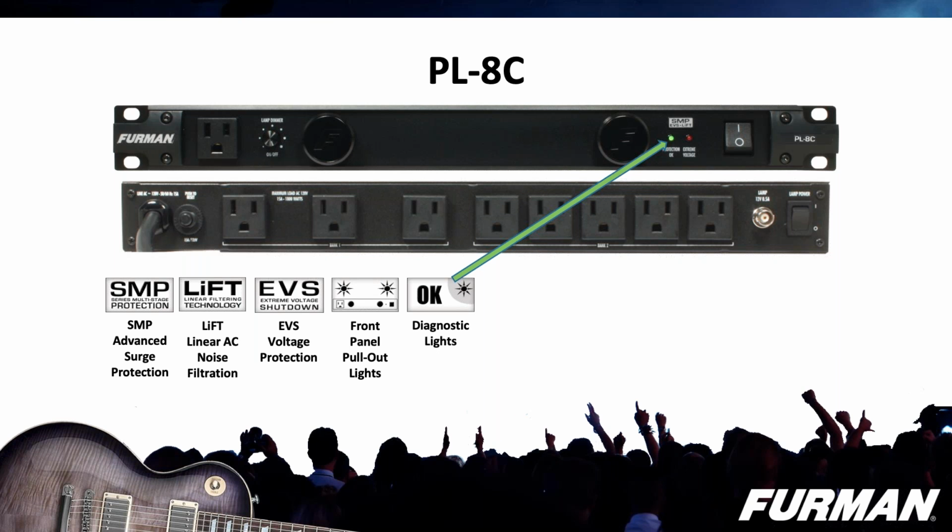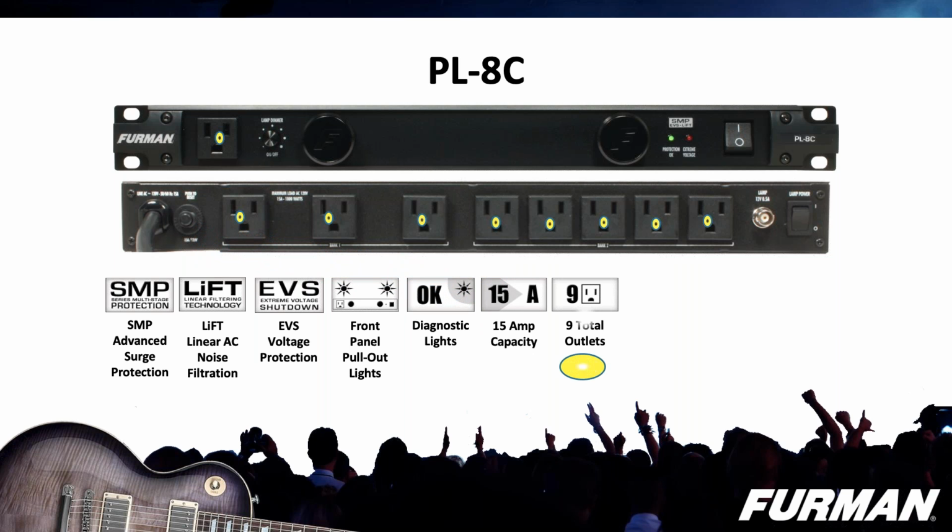And then it's got that diagnostic light, though I can tell you 1 million units worldwide, 14, almost 15 years, I've yet to see one unit go down. I've had this LED go out before and we brought a unit back in. It turns out that the LED burned out. That's the only thing I've ever seen as far as that goes. 15 amp capacity. It's got those 9 outlets on the back.